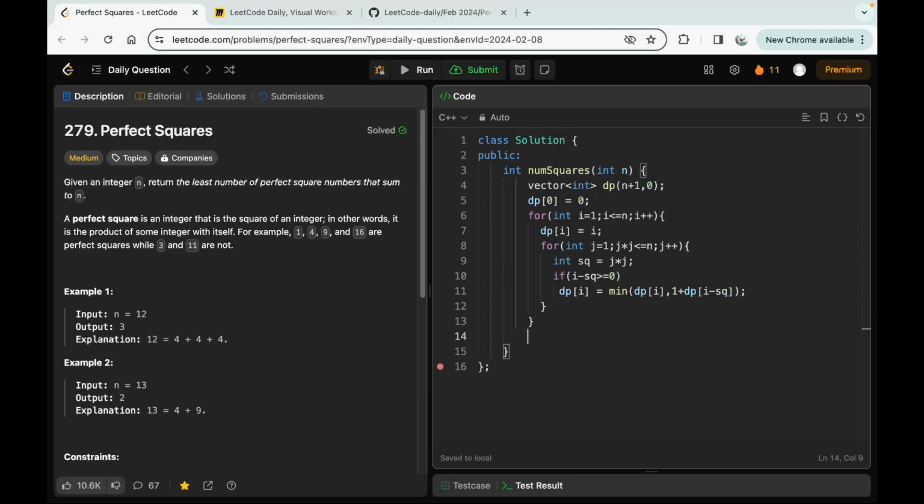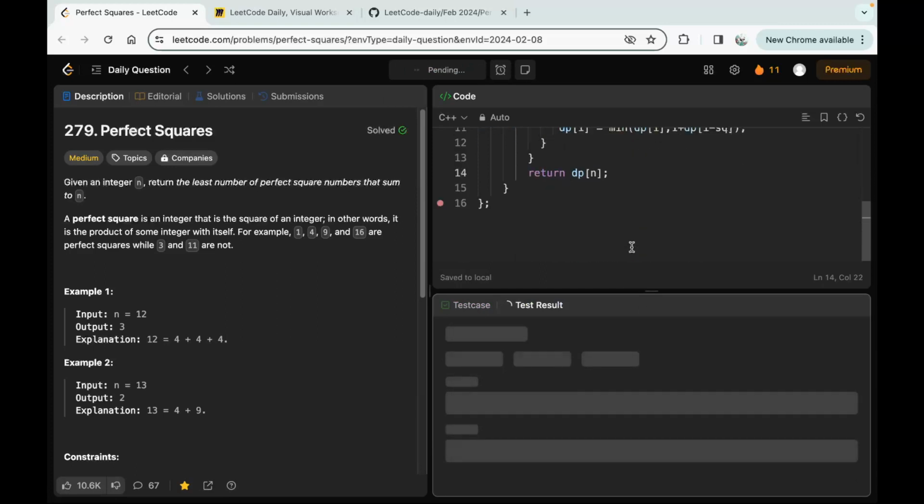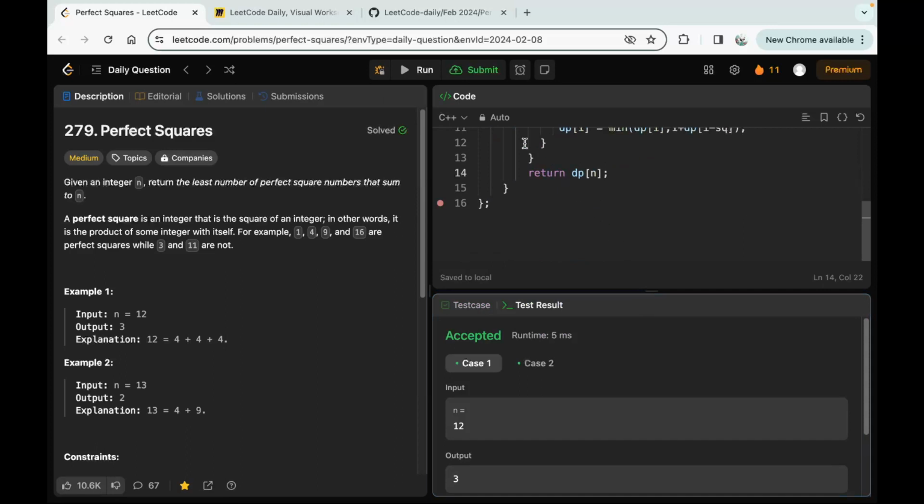And let me quickly go and return dp of n here, right? So that is the whole thing. And now let us run this. So it's accepted. So this is basically how you have to solve this question.